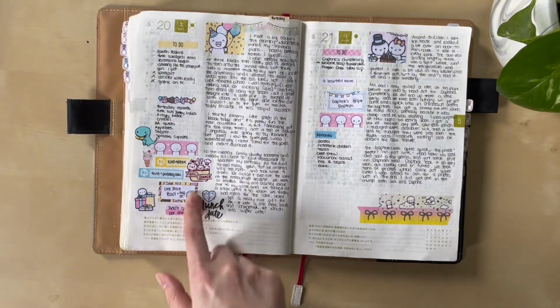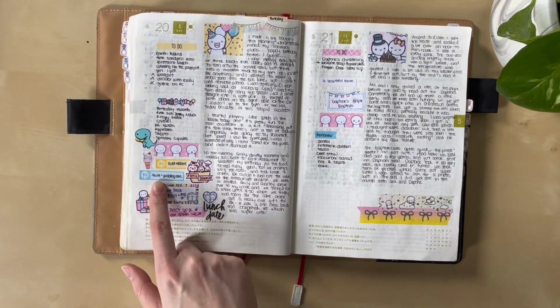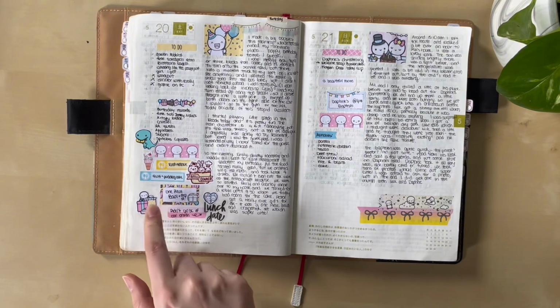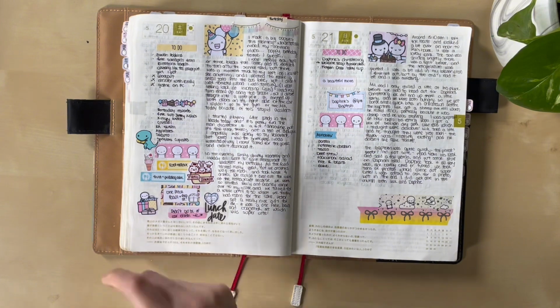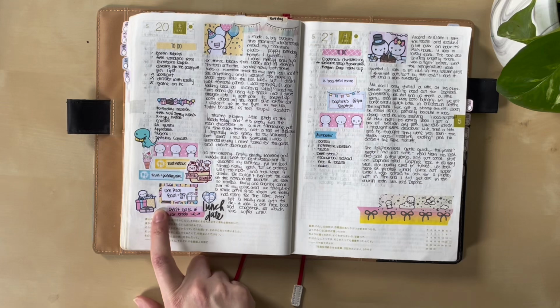The next day, we had a family dinner at East Restaurant. And then I got a birthday gift from one of my friends. It was a 1-piece bowl and chopstick set, which was so, so cool.